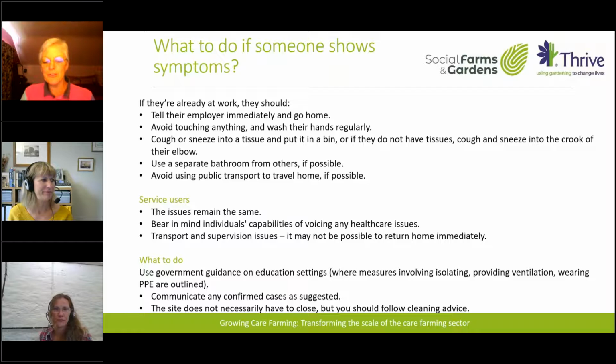What do we do if someone does display any of those symptoms? Well, I think the first thing is really beneficial to have a COVID-specific first aid grab bag, first aid kit, which should have gloves, a mask, aprons, and probably a visor as well. So if somebody's got symptoms, whoever is in charge can put all that stuff on, find it very quickly and pop it all on. So with staff, obviously, if they get some symptoms, they need to tell you immediately and go home. Avoid touching anything, wash your hands, cough or sneeze into the tissue, sneeze into your elbow. Preferably use a separate loo if possible, and obviously don't go home on public transport.